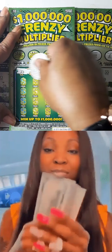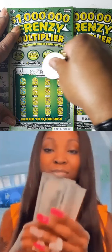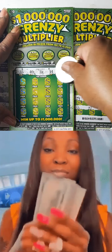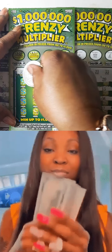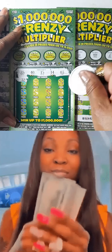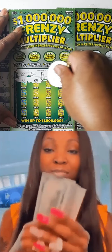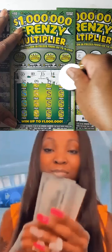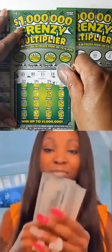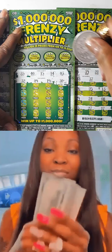Let's see what we can do. 35, 40, 15, 14, and number 3. Let's see what we can find. We have 32. Come on, we want a back-to-back-to-back win. Number 9. 19. Oops, 30. Didn't mean to scratch off part of that prize, but you know, sometimes it happens.